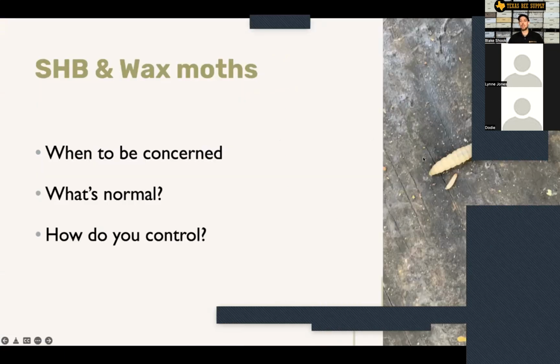But anyway, on the far right here, this really big larva, that's a wax moth larva. This really small one, that's a small hive beetle larva. You shouldn't see larvae in your hive. If I'm seeing either one of these larvae in my hive, I'm concerned because it means that my hive isn't strong enough to get rid of them.